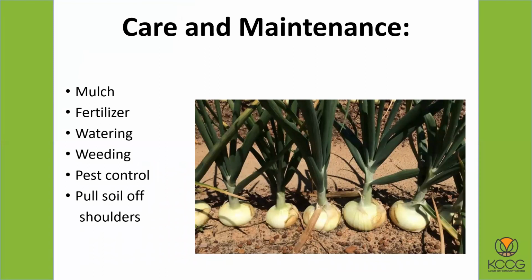So as far as care and maintenance for onions, very similar things to the garlic, although a little bit different. So mulching is important. That'll help keep the weeds down. It will help keep it moist. Fertilizer, getting that nitrogen fertilizer so you get a nice, big, strong, healthy onion plant. I mean, look at this plant right here. See how thick the stalk is, and lots of good leaves and sturdy, upright. That's a very healthy plant. And it made a really nice, healthy onion bulb.